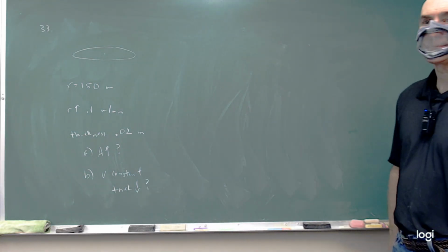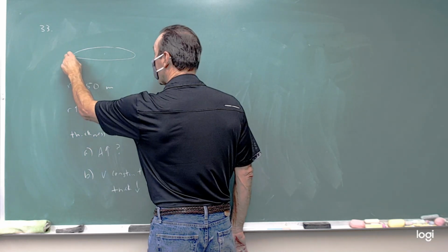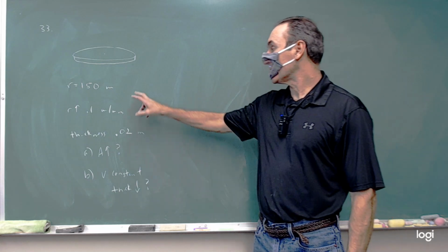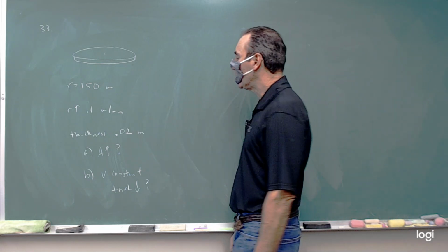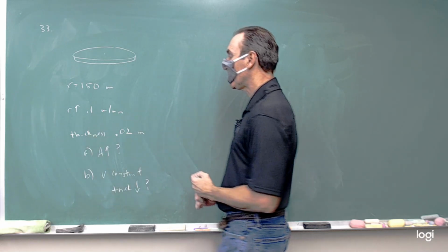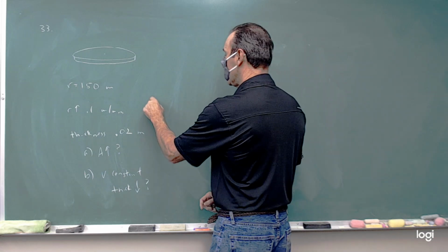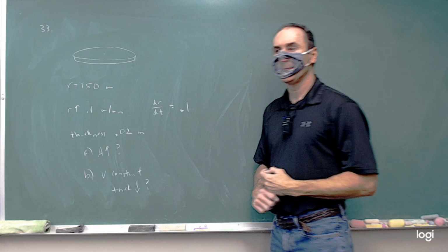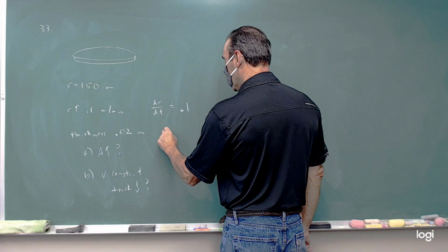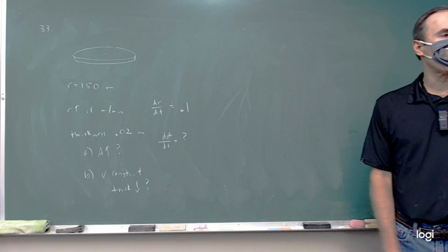A lot to kind of unravel here. So we have a circular oil slick, but it's got a little thickness to it. So that means there's going to be a little volume to it as well. The radius is increasing at 0.1 meters per minute. In the language of calculus, that's the dr/dt, and that's going to be a positive 0.1. The thickness is 0.02, that's constant. We want to know how fast the area is changing first, so the dA/dt. Then we'll come back to the volume, but that's a separate question.